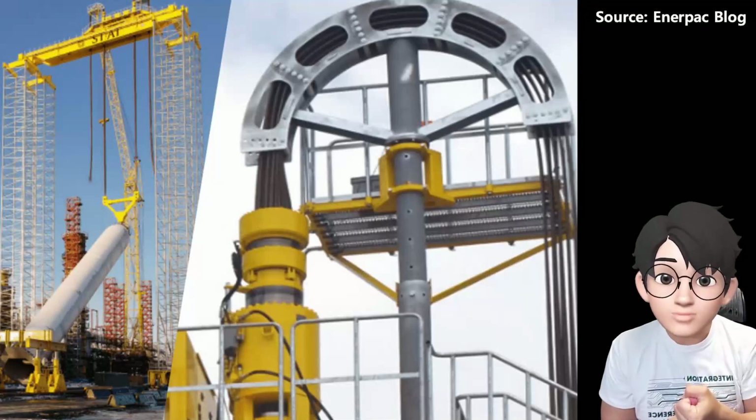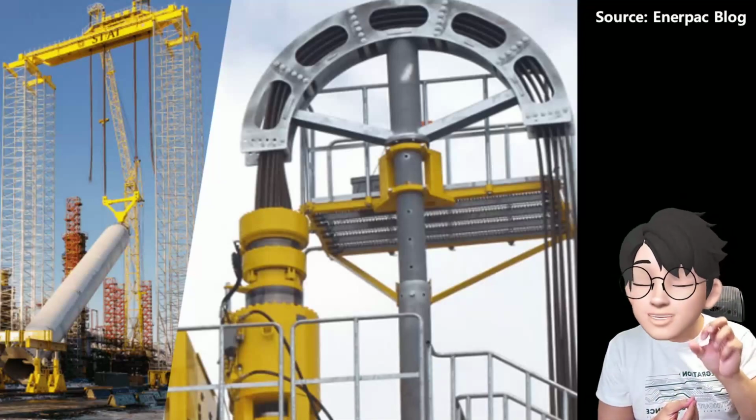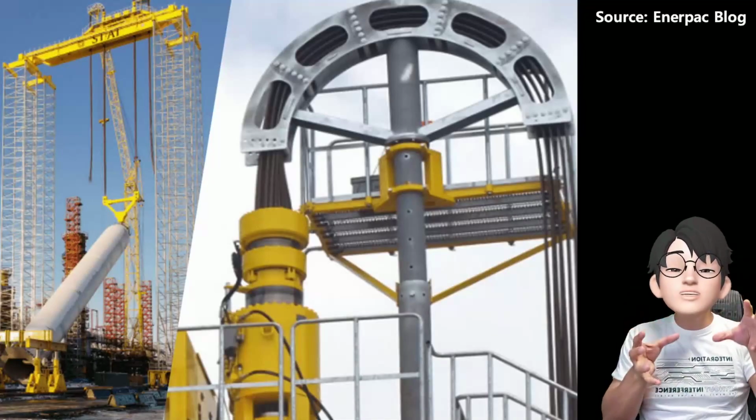The strand jack system operates on a very similar principle. This strand is ultimately a steel cable. You can imagine that incredibly heavy objects were lifted into place with 42 of these cables, pulling them up bit by bit.